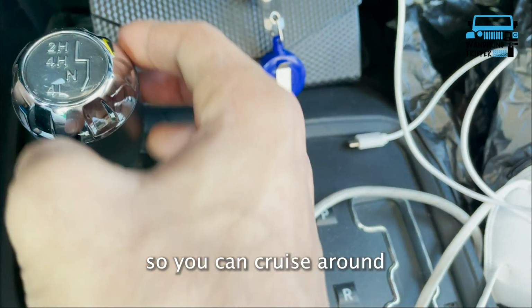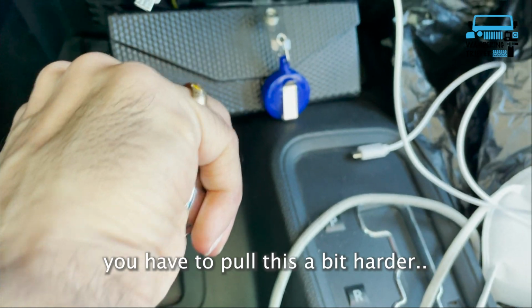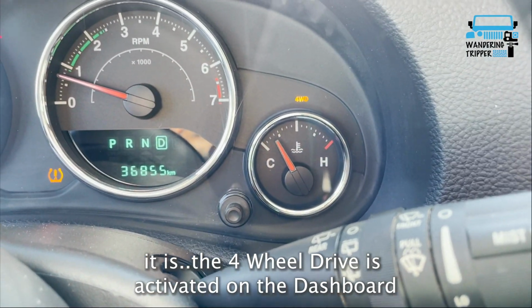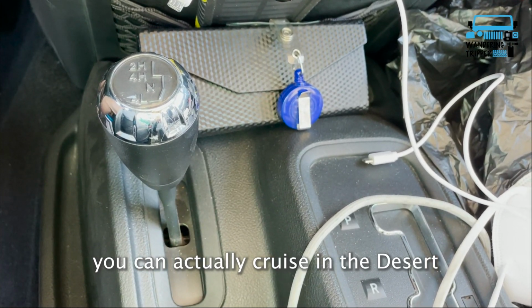Okay, so you can cruise around. Similarly, if you just pull this down, you have to press a bit harder and just pull it down, and you can see that the four-wheel drive is activated on the dashboard. And what happens is with this you can actually cruise in the desert.